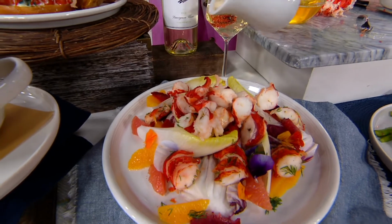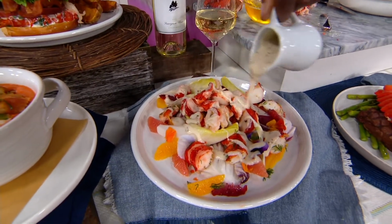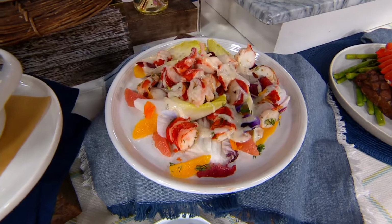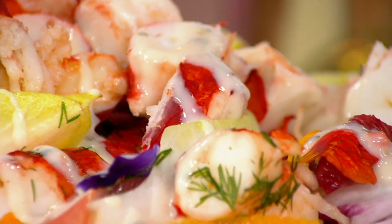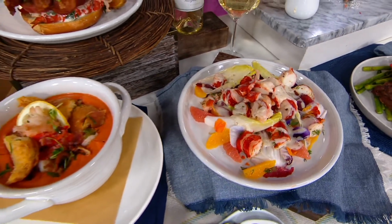And honestly, for most people, the tail is the part that we want, Nicole. I don't really necessarily want to be eating the claws, digging through, especially at a 5-star restaurant. You typically pay for the restaurant to do all the hard work for you, which is why the price goes up substantially.